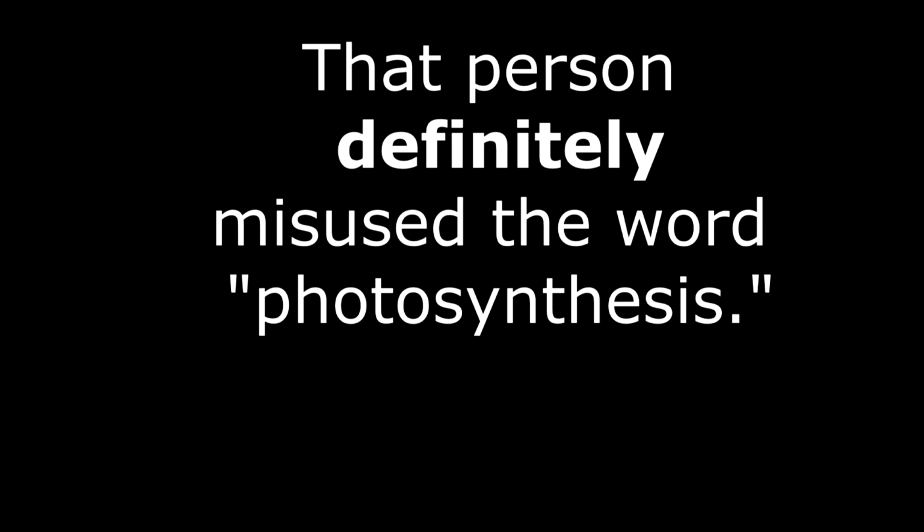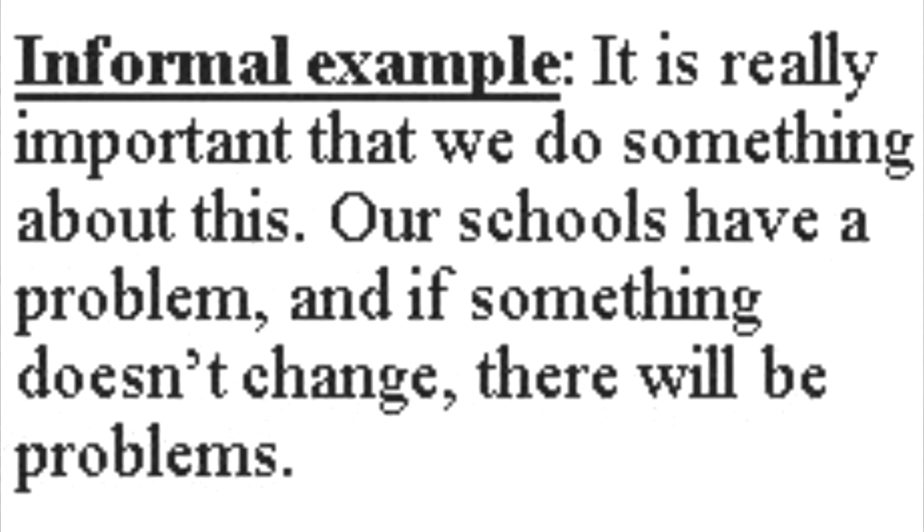All right, an example of how this comes into play. Here is an informal example. Ready? "It is really important that we do something about this. Our schools have a problem, and if something doesn't change, there will be a problem." Oh dear. A lot of repetition? Words like "really"? Oh, just not specific.